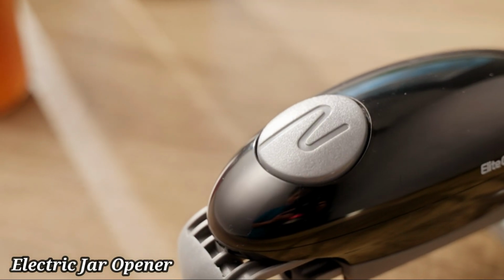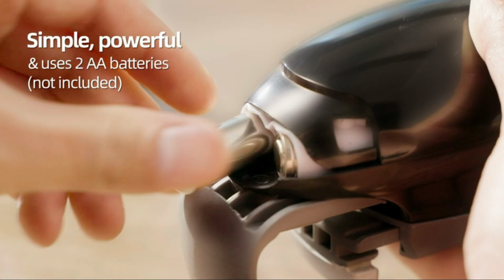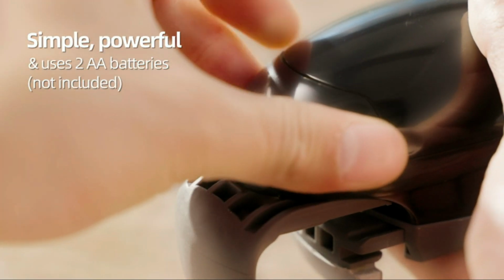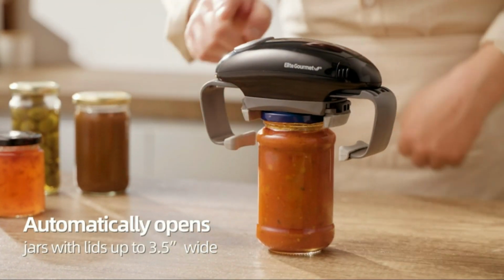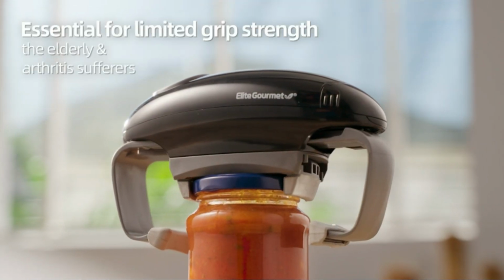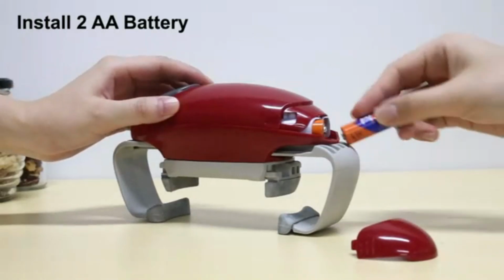The Elite Gourmet EJ0800 High Power Torque Automatic battery-operated electric jar opener stands out as a practical and efficient solution for those who struggle with stubborn jars. This product is especially beneficial for individuals with limited hand strength or dexterity, making it an invaluable addition to any kitchen.